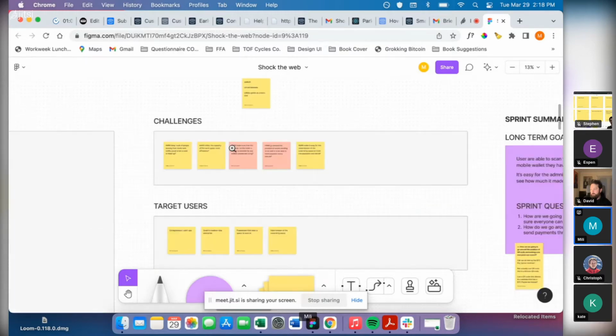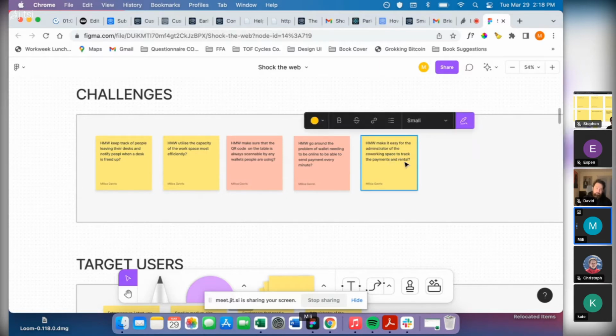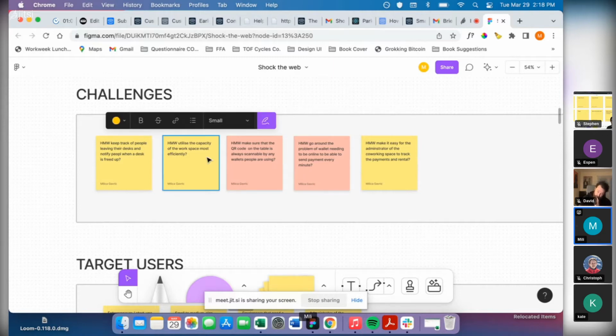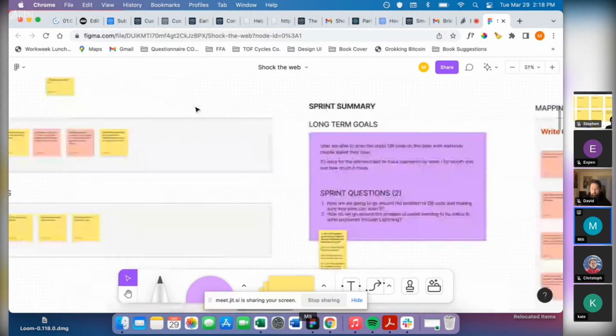So the biggest challenges were: how do we make the administrator track their payments and rentals? How do we get around the problem of the wallet needing to be always online? How do we utilize the capacity of the space most efficiently? And how do we keep track of people clearing the desk and notify people?